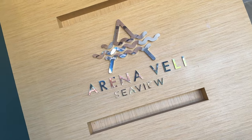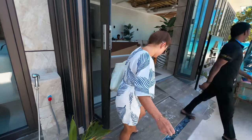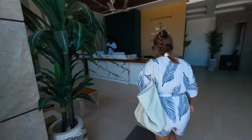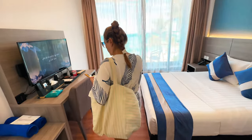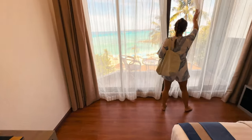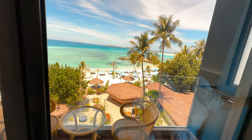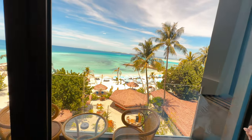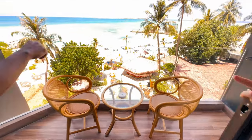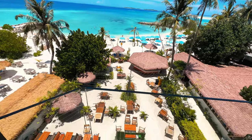Irina's resting her feet because we were just on the beach, and we're going to check out what one of the rooms looks like here. We're going to try to get into a beach room so you guys can see what it looks like. All right, this is Arena Beach Hotel, and this is the sea view. Oh, it's beautiful. It has the view of Bikini Beach. Oh, wow, that's Bikini Beach. Right? And the Arena beach umbrellas are complimentary with the hotel.